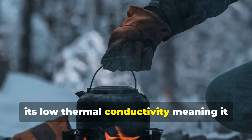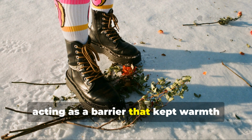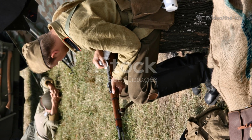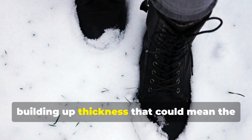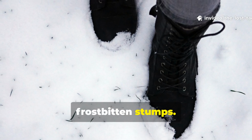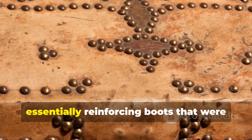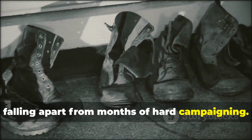its low thermal conductivity meaning it transferred heat poorly, acting as a barrier that kept warmth inside the boot rather than allowing it to leach into frozen ground. Soldiers would sometimes apply multiple coats, building up thickness that could mean the difference between functional feet and frostbitten stumps. The adhesive quality of the resin also helped bind separating layers of worn leather, essentially reinforcing boots that were falling apart from months of hard campaigning.